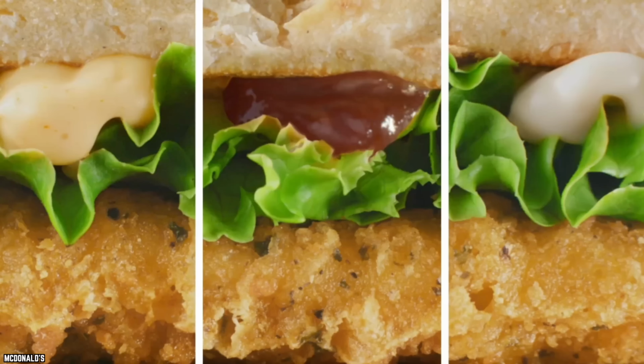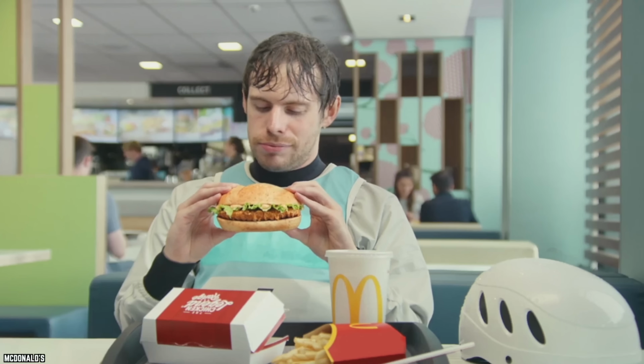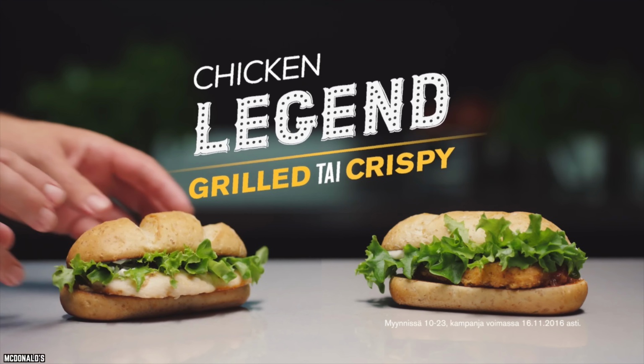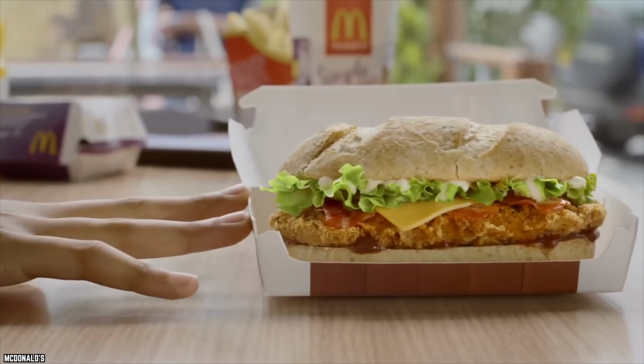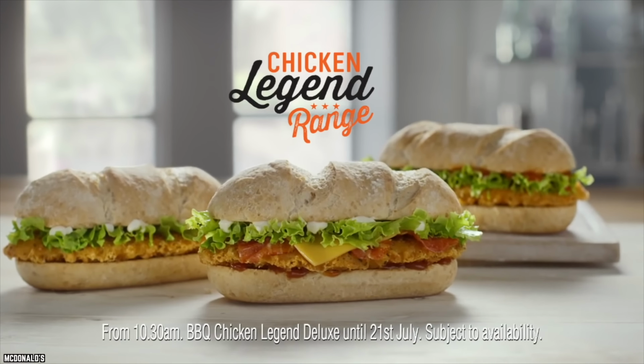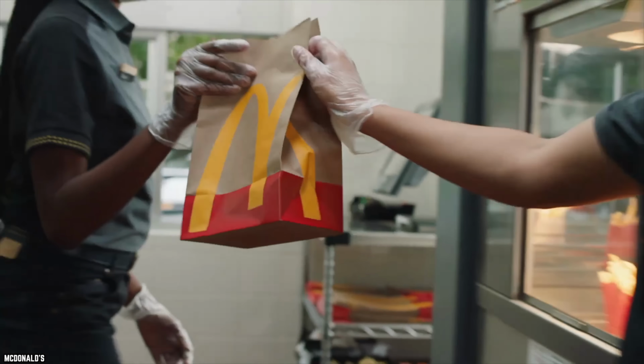Alas, the Chicken Legend is being hoisted from the UK menu and will never see the light of day ever again. The news of the sandwich permanently leaving the menu sparked some outcry from fans who voiced their displeasure with the revelation that the Chicken Legend was on borrowed time. However, fans of the sandwich will be greeted with a new option, as the popular chicken sandwich is set to be replaced by the McCrispy. So the folks over in the UK can still get their chicken fix when heading into their local McDonald's.